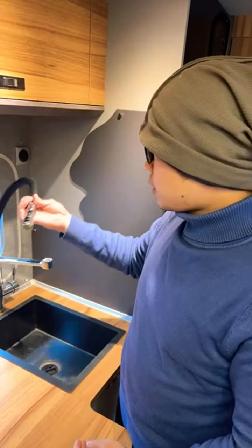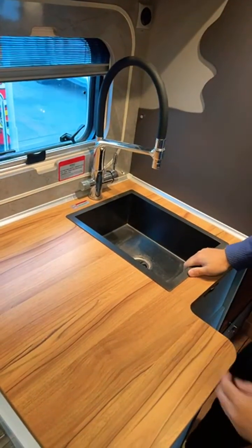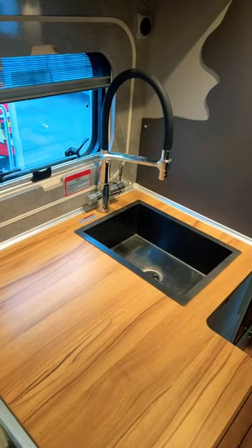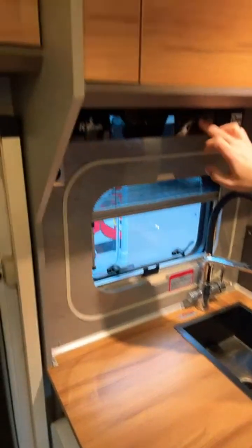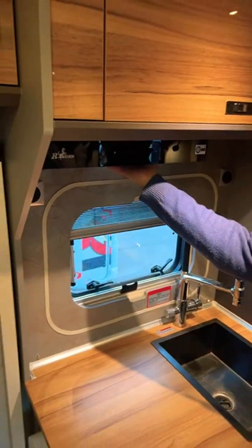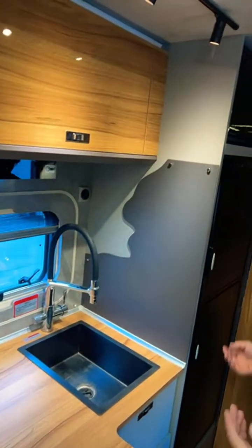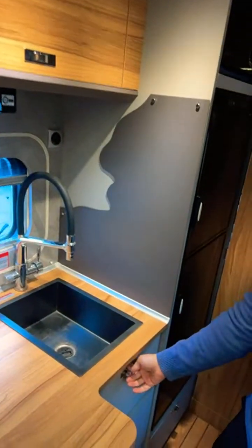You've got your tap and sink, and this one pulls out, so you can easily clean your faucet, your wash basin. Small range hood overhead. There are 2 fans inside, and it can extract all the moisture, all the fumes when you're doing cooking.